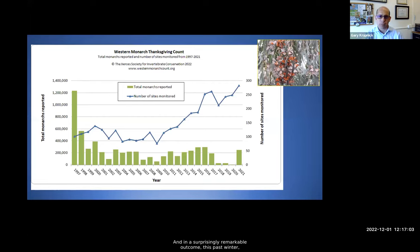And in a surprising and remarkable outcome, this past winter, a year ago, brought a tally of 250,000 monarch butterflies observed across the West, which is a 100-fold increase from the previous year. And I'm not sure if you could see in 2020, but that line just shows 2,000 monarchs. So we went from 2,000 individuals to 250,000 in 1 year, which was the highest total since 2016.